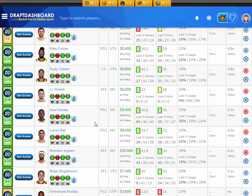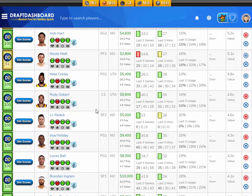Okay, moving up in salary a little bit here. I like Rudy Gobert, projected at 40.1 fantasy points here tonight. That's 4.6 times value. He's 8,800 DraftKings salary.